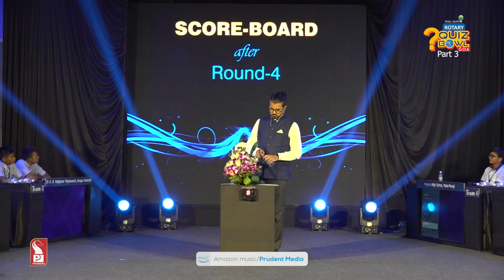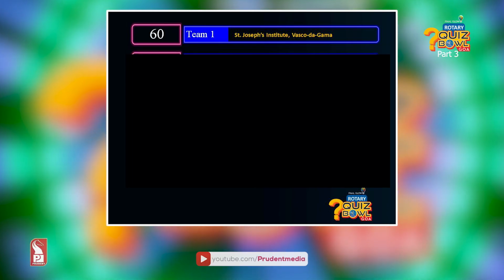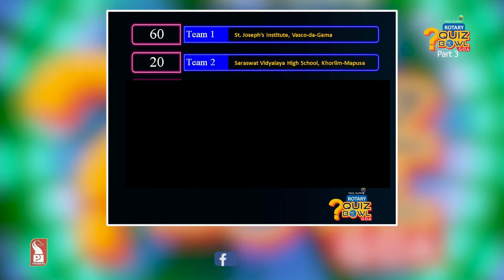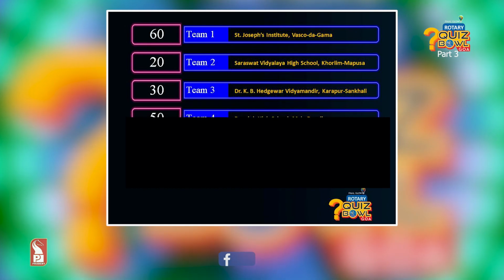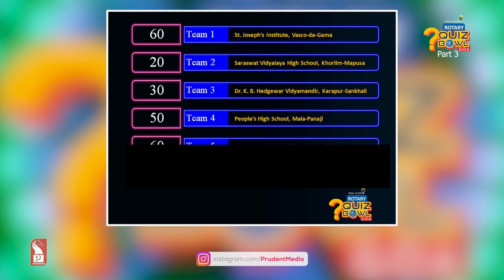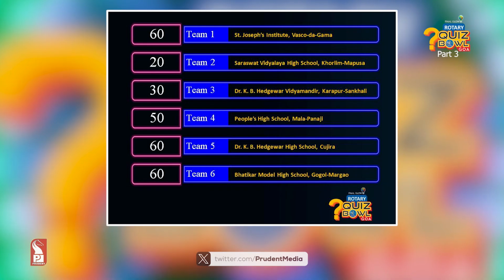The scoreboard after round 4. Team 1, St. Joseph Institute, is at 60 points. Team 2, Saraswat Vidyalaya High School, is at 20 points. Team 3, Dr. KB Hedgewar Vidya Mandir, is at 30 points. Team 4, People's High School, is at 50 points. Team 5, Dr. KB Hedgewar High School, is at 60 points. And Team 6, Bhatikar Model High School, is also at 60 points. So we have 3 teams at the top lead after round 4.